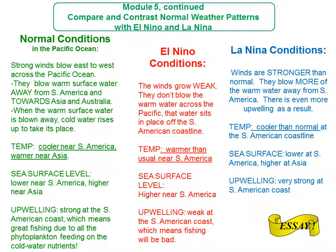So if you imagine the Pacific Ocean in between them, normally there are strong winds that blow from the east to the west. They blow that top warm layer of water away from South America towards Asia, and that allows for a lot of upwelling because when that warm water is pushed away, the cold water from the bottom comes up. So, what that means is that the temperature is much colder near South America and warmer near Asia.